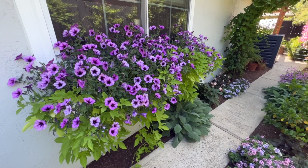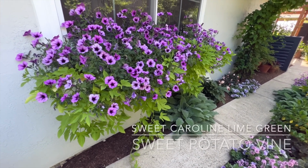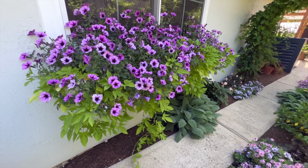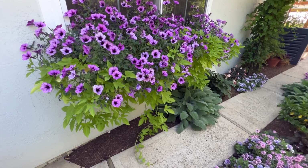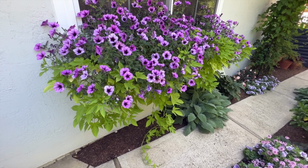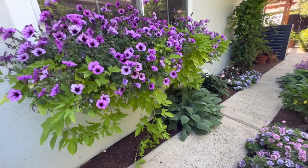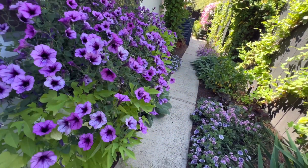It still looks absolutely beautiful. And then I have my Sweet Caroline lime green sweet potato vine. I always struggle saying the names of the sweet potato vines. These guys are getting pretty long. I am going to cut them back this week along with all the other stuff I have to prune. But it's going to be so easy. I just got to kind of go like that. But I love the pop of chartreuse with the Supertunia Bordeaux.